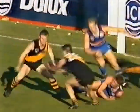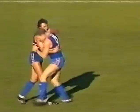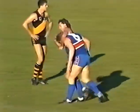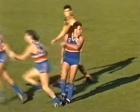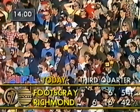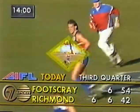Hawkins. Oh, a big climb by Grant. Leaves the hand pass away. Hawkins after it again. Dougie Hawkins. How do you like that? Oh. Sensational. Footscray have now kicked the last 2 goals to lead by 12 points.